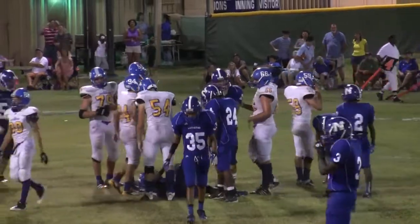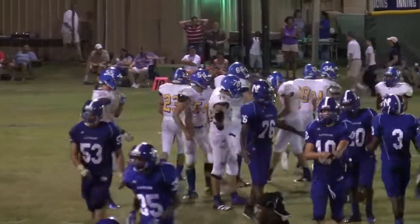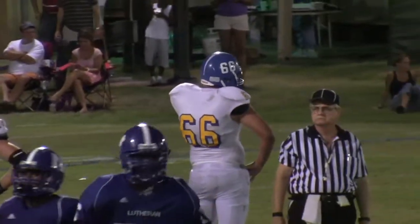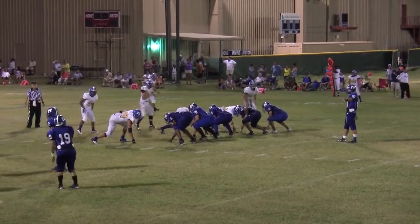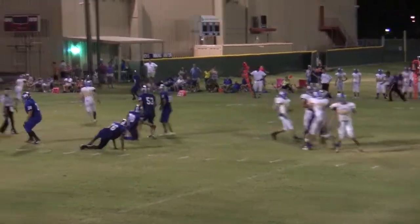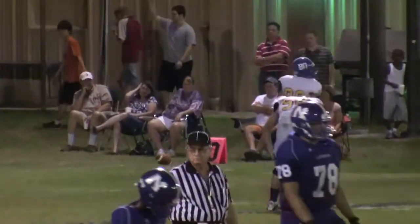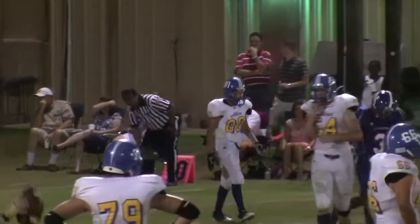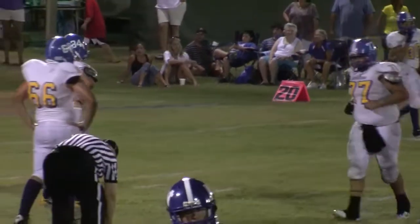Run back by B.J. Williams. Brought down by 66, Preston Bates, and Jack Summerfield, number 54 for Dallas. Pass by Charlie Bunteen, incomplete. Intended for number 3, Richmond Nash. Deflected by number 81, Seth Jackson for Dallas Lutheran.